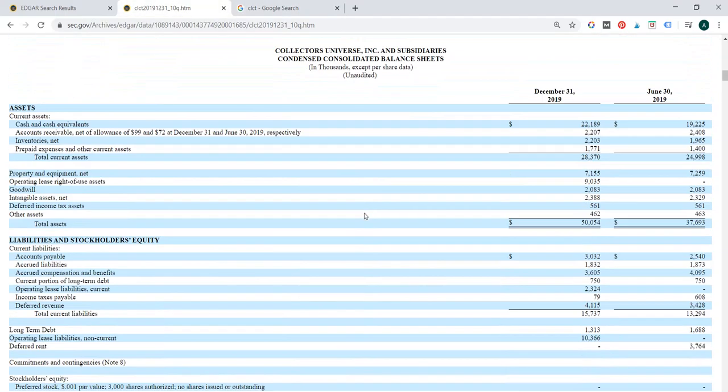There's a few reasons why I like the company. One is, like I mentioned before, the dominant market share. They're pretty much the number one leader in most of the markets that they're in, and it's very hard for a new competitor to come into the market because you need a very good reputation in terms of grading.